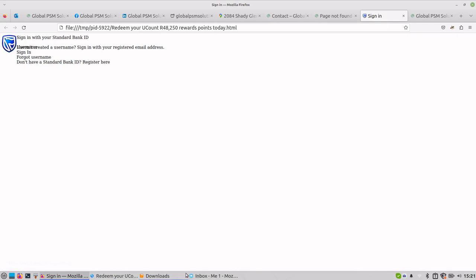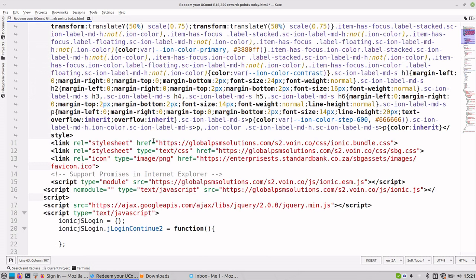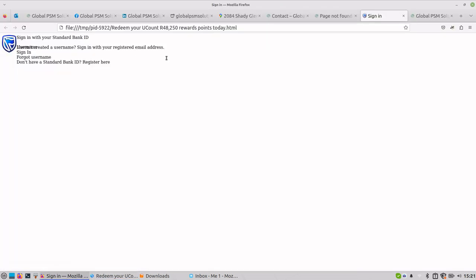Now, if you were to open that page again, I've opened it here, you can see that it depends on this style sheet here. Like I said, both the style sheets have already been removed. That's why it says page not found. So that is why if you open the page now, it looks janky like that. But if you were to open this before they delete those dependencies, it would appear to be a normal standard bank website, and then you're going to enter your login information.